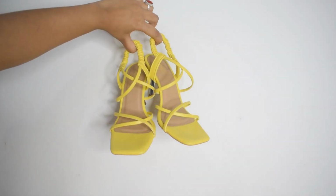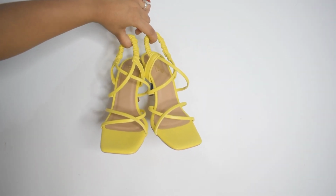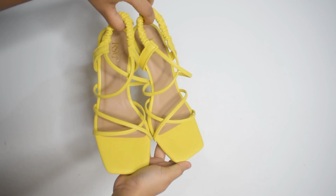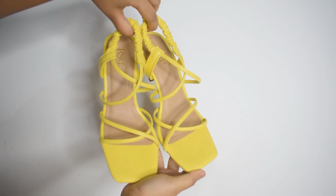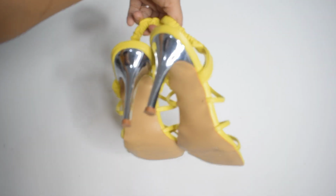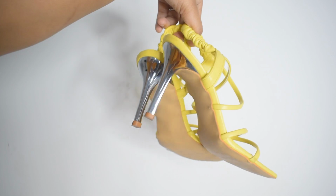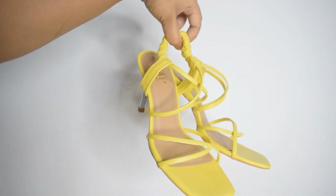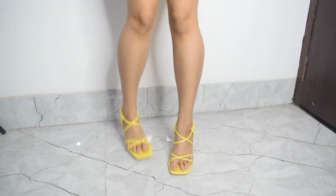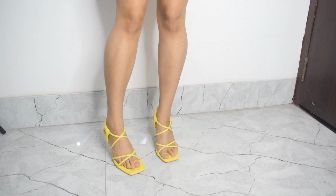Next up are these super cute yellow heels from RSVP by Nykaa. Aren't these just super cute? I have been loving this yellow color recently. It's super summery and I got it back during the summer season, but it's still available and still super cute and super on trend. And summer is almost here, so if you are looking for a yellow heel super appropriate for summer, this is it.